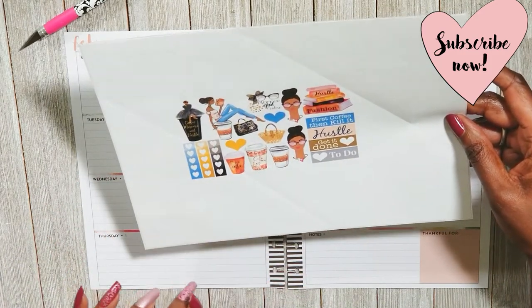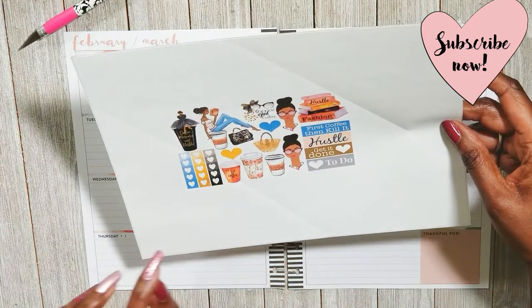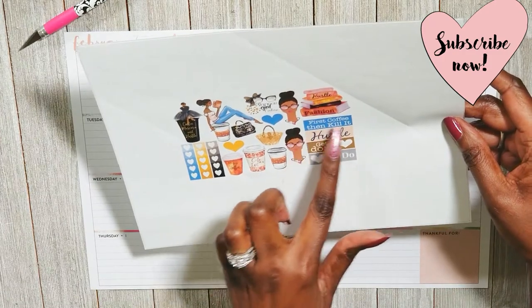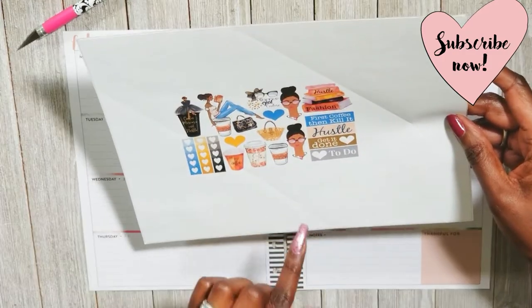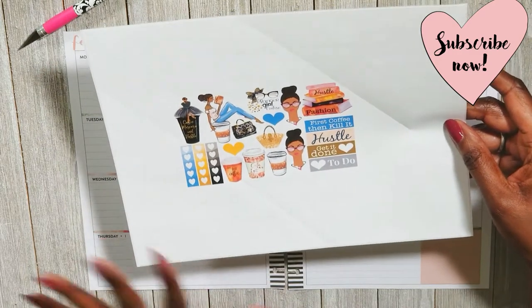Got a couple cups of latte here. We've got two more girls. We got some books that say fashion and hustle. And then we've got a box here that says first coffee, then kill it, hustle, get it done, and then the to-do list. So I'm going to be using these. I'm going to be using a variety of stickers.